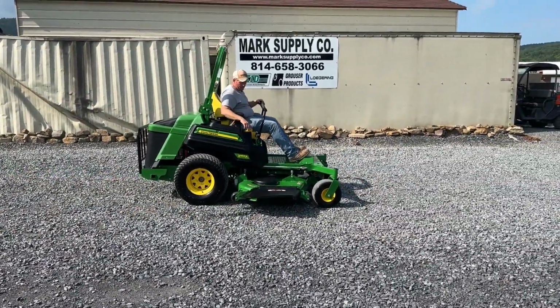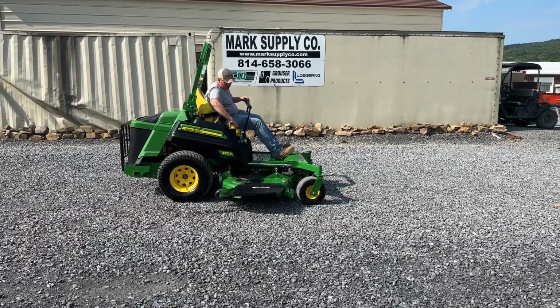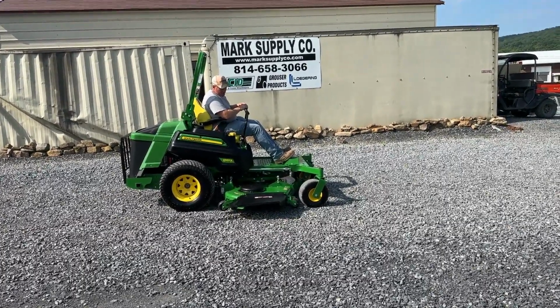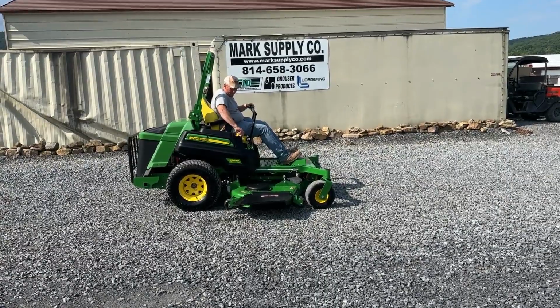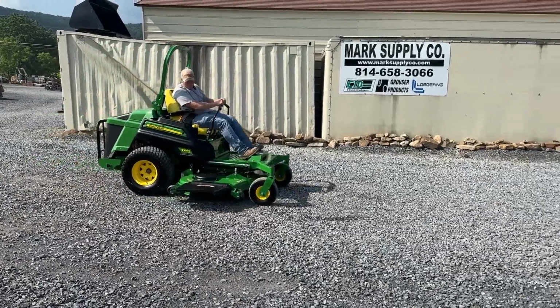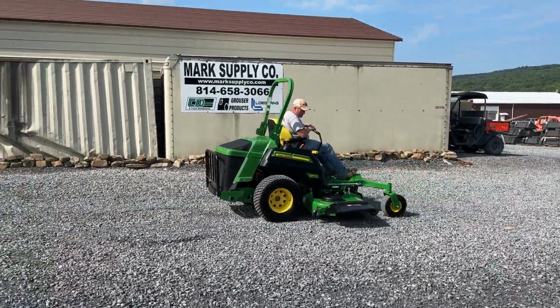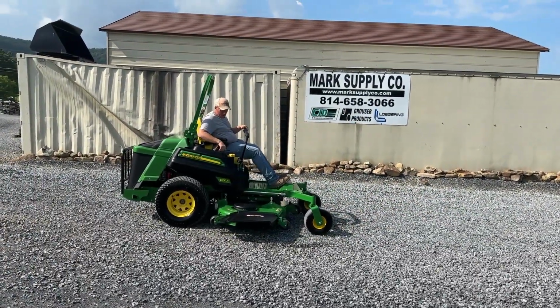So basically you'll lift up on your deck. You go ahead, you want 3 inches. There it's going to go ahead and automatically set down. So that's all there is to that. We'll pull back up. Go ahead and kick the mower deck in.